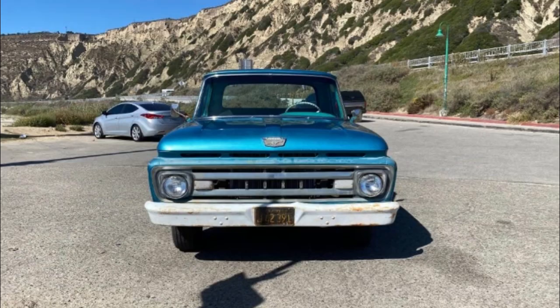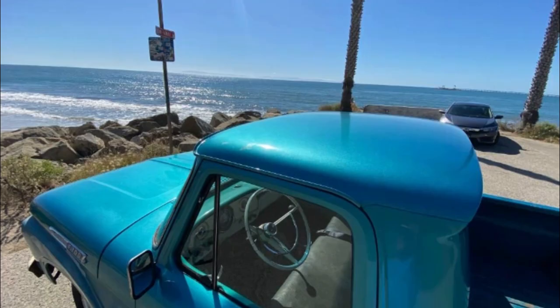This Ford also comes with some great extras: a new, uninstalled original-style perforated board headliner and a collection of both new and original parts, giving the next owner flexibility to continue its preservation or restoration.